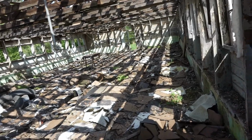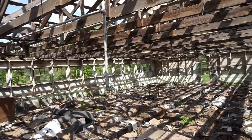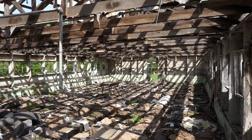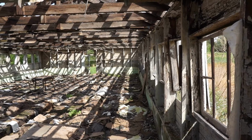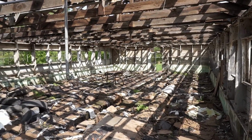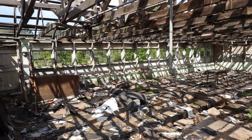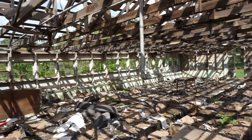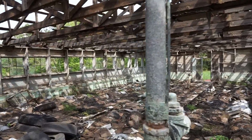Oh man, this thing is gutted. Wasn't this bad last time. Yeah, I came here about eight or nine months ago. And most of these windows are still intact. This place has definitely seen some more damage. The whole place has. The whole property, all the buildings I've been to so far have.